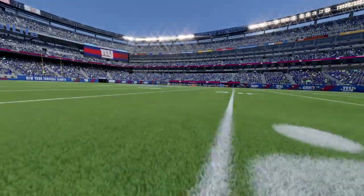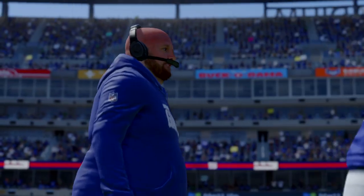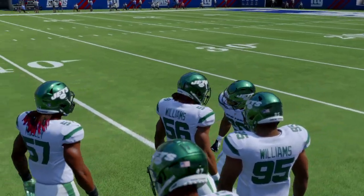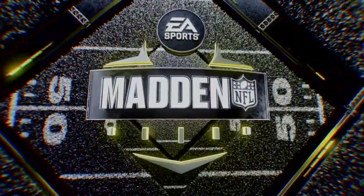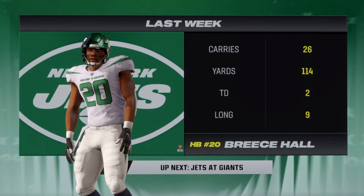From the stadium that hosted Super Bowl 48 back in 2014, there's a look at MetLife Stadium here in East Rutherford. Today we've got a Week 8 matchup on tap here, as it'll be the New York Jets and their inner-city rivals, the New York Giants.